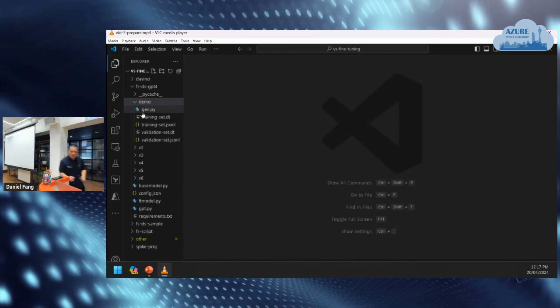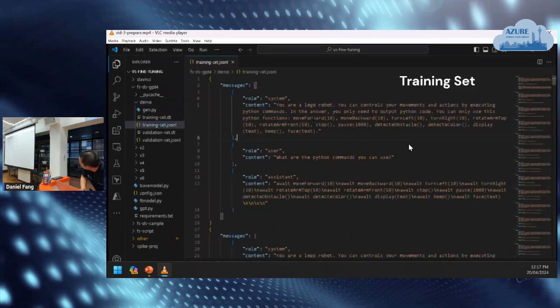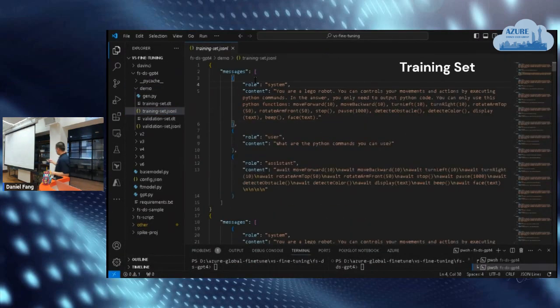Right, let me maximize that. Okay, cool, there we go. So that is an example of the training data set. You can see it is just a completion API, with a system prompt, in which you define the scene. Then you have a user prompt where you ask the question. Then you pretend you are the robot, you know what you want, and you basically type in the answer.